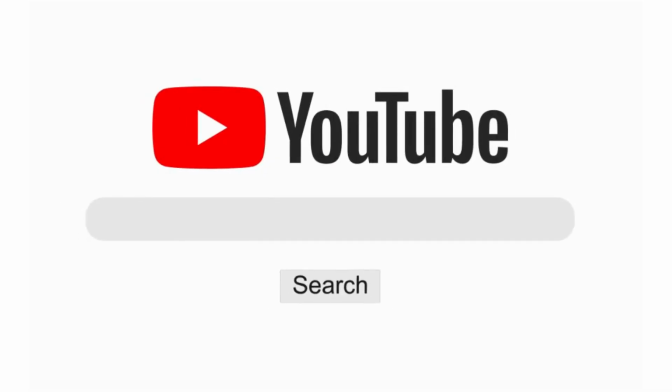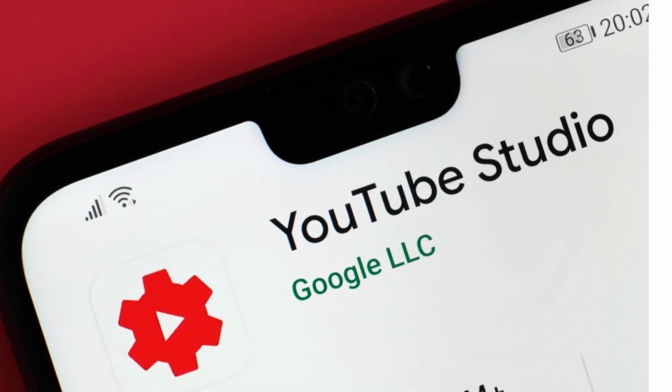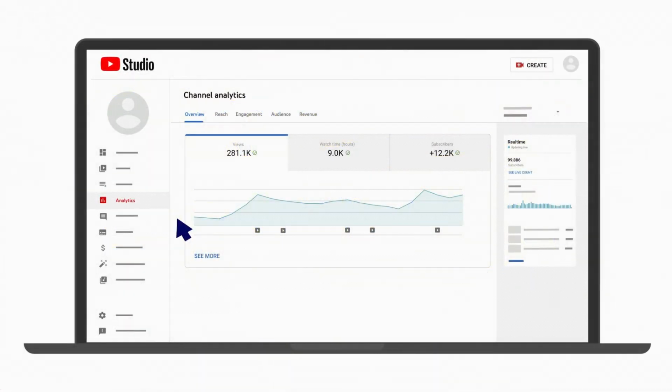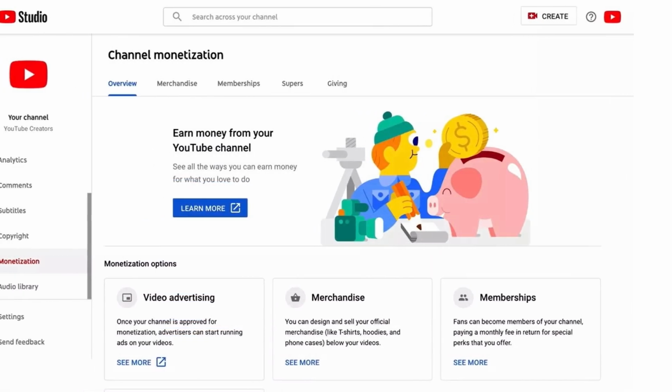Though not available today, YouTube is also teasing new insights and analytics for affiliate products that will allow creators to see things like sales metrics, orders, offer clicks, and impressions from Studio's Analytics tab under Revenue, then Affiliate Program.